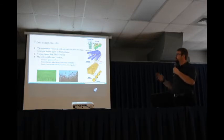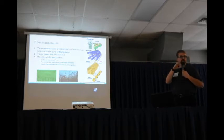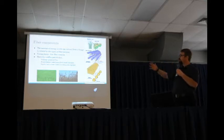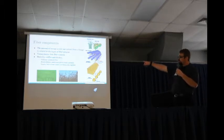And that is very closely related to maturity. The younger a plant is, the less fibrous, or at least the less stiff, its fiber is. That means it's more digestible. The older a plant gets, we all know this, it gets stiffer and taller. That's how you get these big aerial structures and get your seed heads up high. Think about a corn plant, how tall some of these things get. It's pretty crazy.